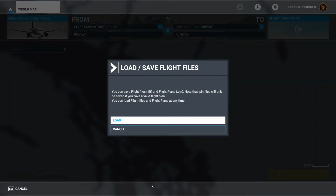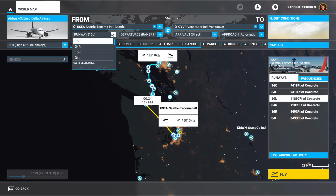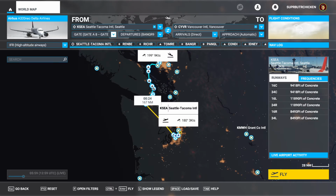We're gonna load our flight plan once more. We're gonna go desktop, and we're gonna put in the current flight plan. Put that in. There we go. We're departing out of gate Alpha 8, I believe. I'm cool with that. Let's go fly. Let's try this again.